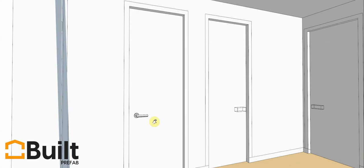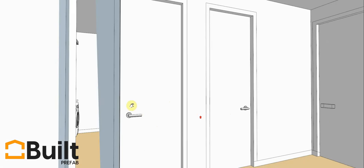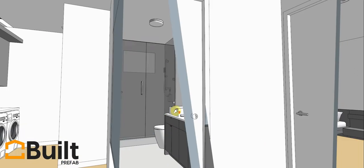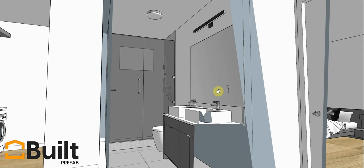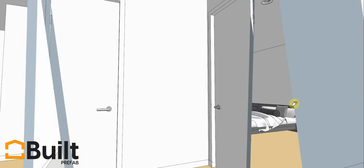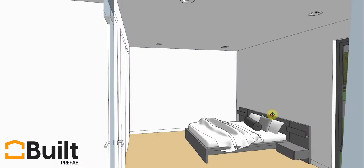So this door here leads to laundry. I think this is the bath, and then this door is going to be your bedroom. So there's your laundry. And then we've got a double vanity in the bath. We'll take a way better look at all of this stuff in a later spot. And then finally in here is that bedroom that is off the front.